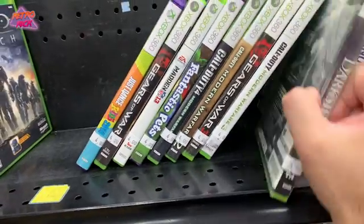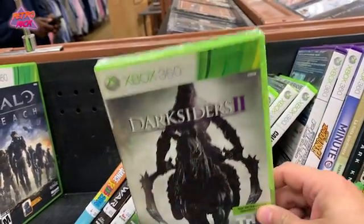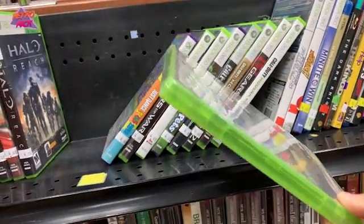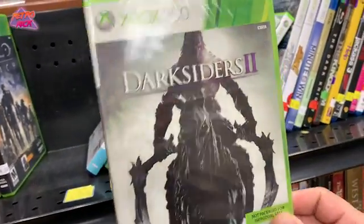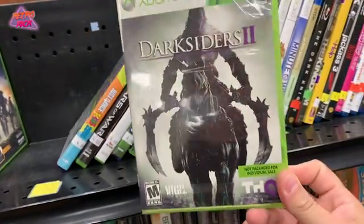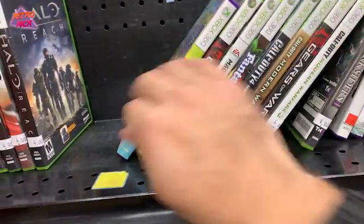And then here is Darksiders 2. If you guys watched one of the previous episodes, we found $10 inside a Darksiders 2, which was crazy. I can't check to see if there's $10 in this one because it's sealed, never been opened before, but it doesn't sell for anything, and we already have it, so I'm not gonna pick that up.